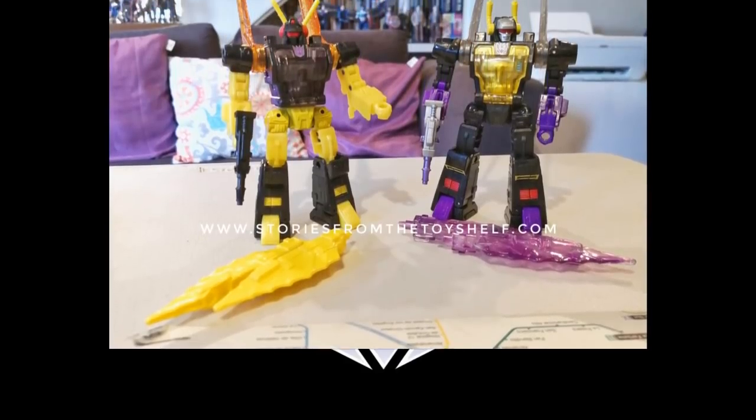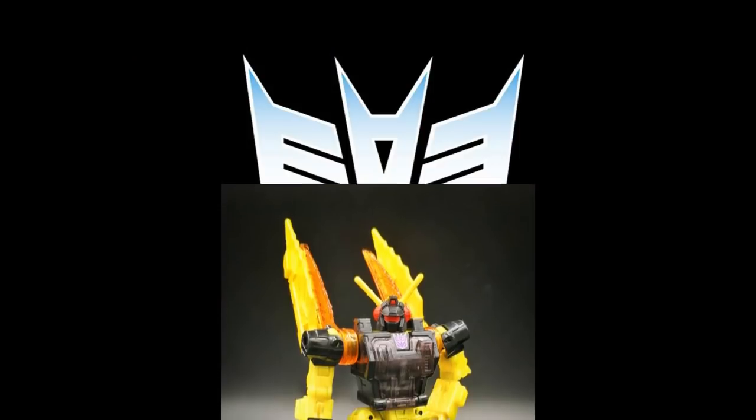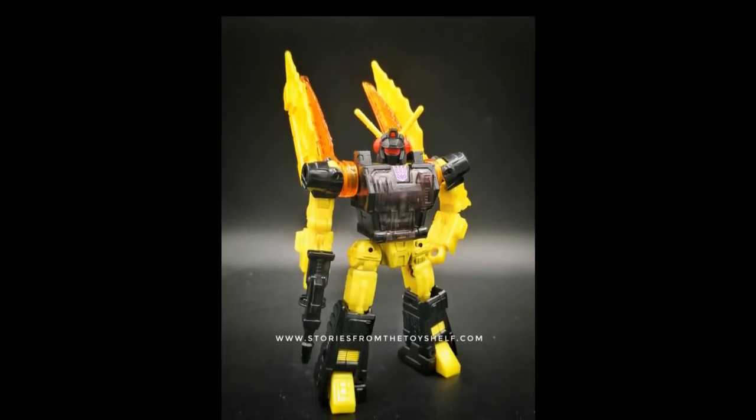Alright, so we've got pictures this week of a possible Ransack recolor of Kickback, which is kind of cool. Now, this is sort of getting us into some deluxe Insecticons, something that we've all kind of wanted for a while, or maybe not all, but a lot of people have wanted, so it looks pretty cool. It's pretty interesting that they're going that route, and I kind of like that.